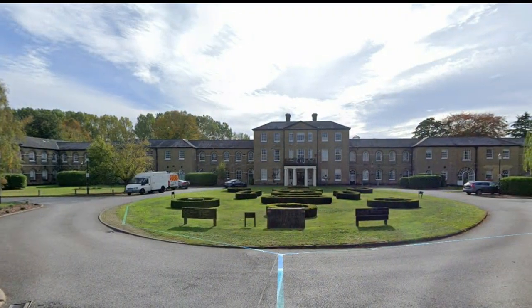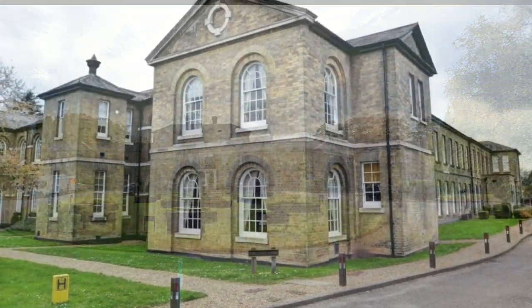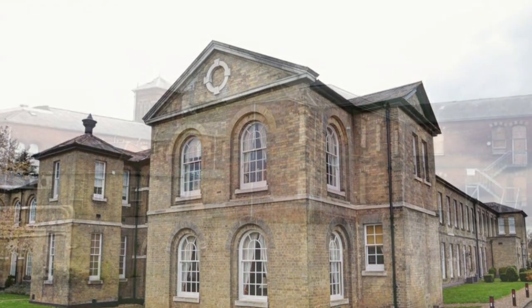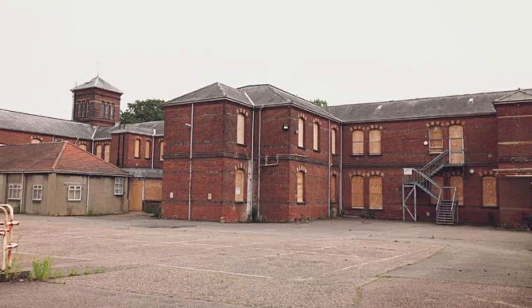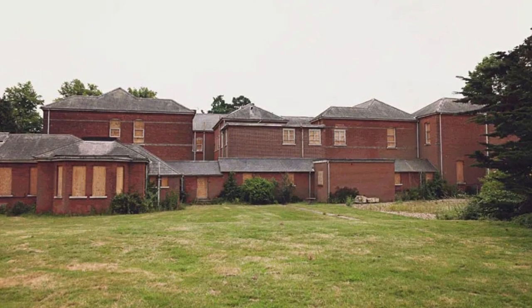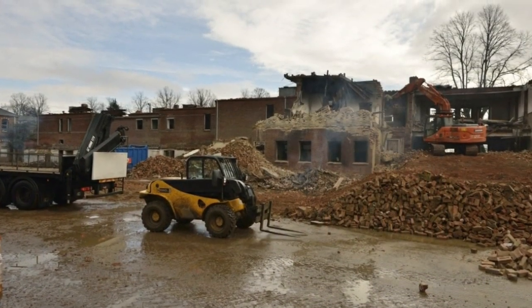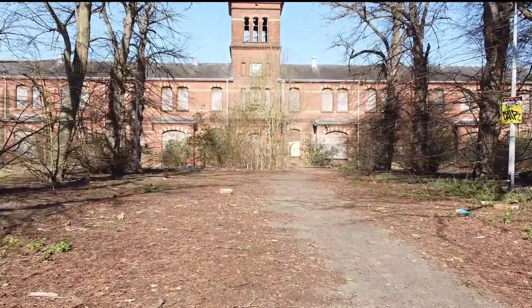After closure, the original site to the south, which is Grade 2 listed, was sympathetically converted into housing. The annexe site was put up for sale, and for some time was partially used as offices. The vast array of buildings survived largely intact until 2013, when it was sold, and all but the central section, as well as the mortuary to the north, remains.